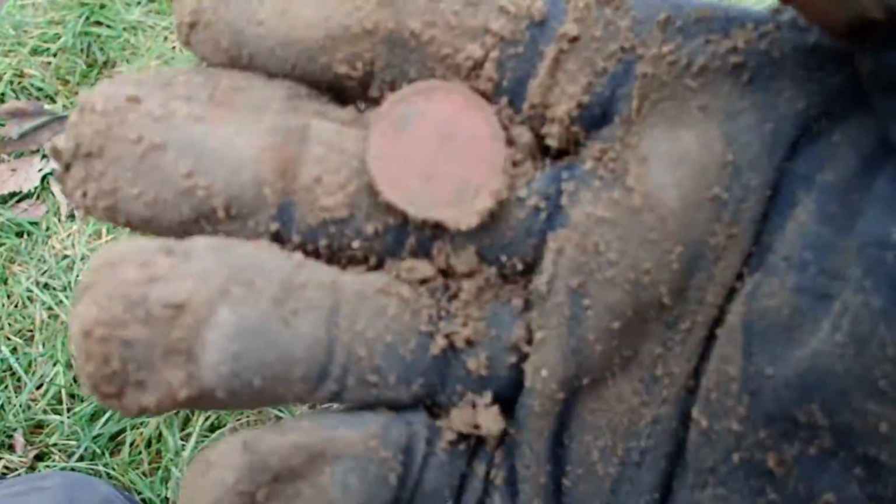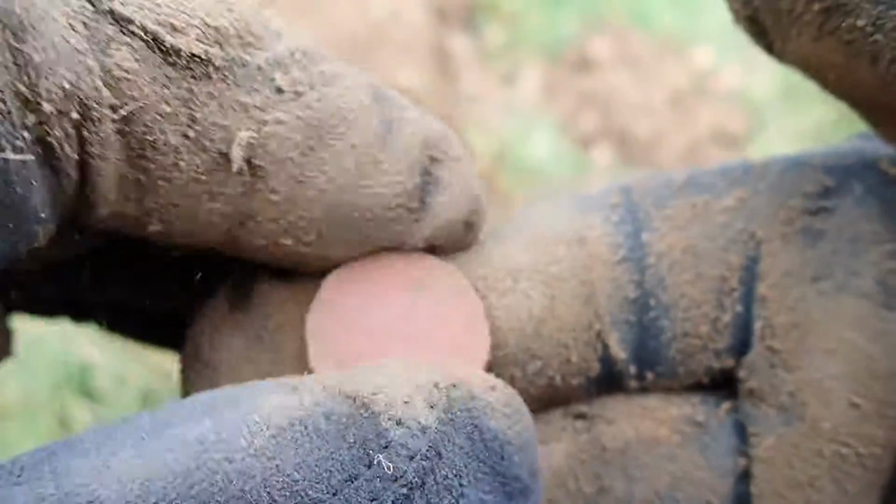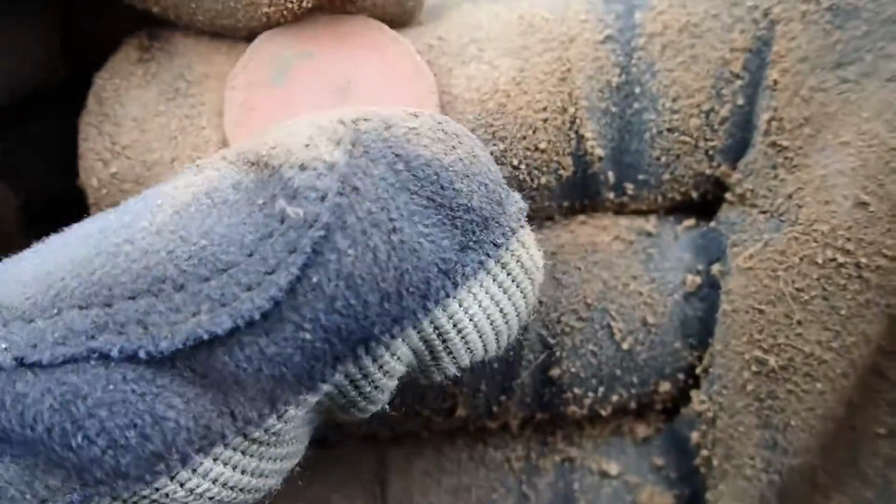Well, it's a coin. I'll clean it up properly when I get home. I never bring my glasses detecting, so you can probably see it a lot better on the camera than what I can.